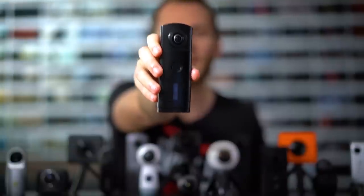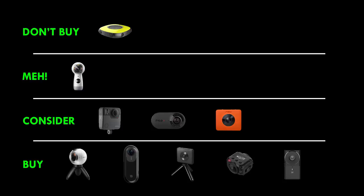So look, I will take a photo with this. I know I'm being unfair. So to be continued with the VRDL 360 camera, I'm going to put this in the meh list.